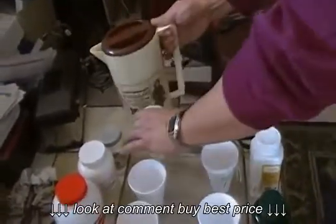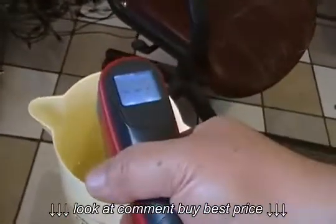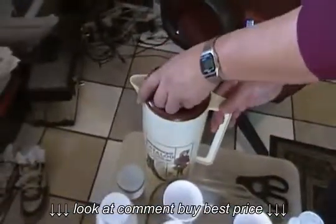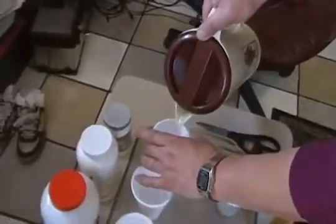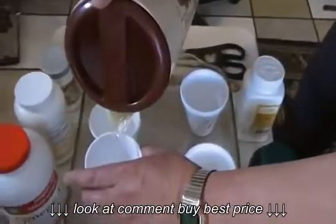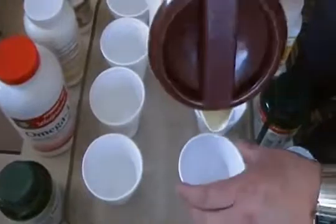So what we need to do is find out the water temperature in here, which is approximately 95 degrees. 95 degrees is pretty close to the human temperature, since our body is 98.6. So we are going to give everybody the same water temperature to that effect.